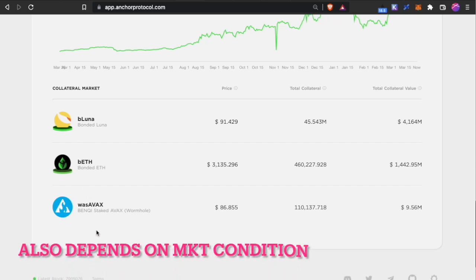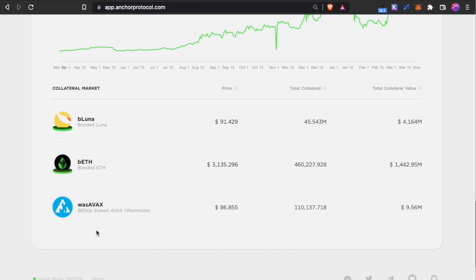Besides adding more collateral, another thing that I want to share with you is that it also depends on the market sentiment. Because in a bear market, people are less willing to take risks, less willing to borrow. So even if there is additional collateral, people might not borrow.